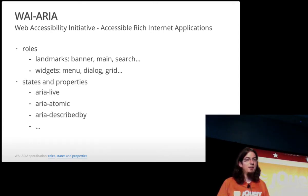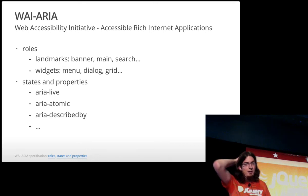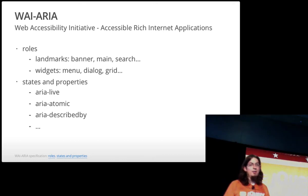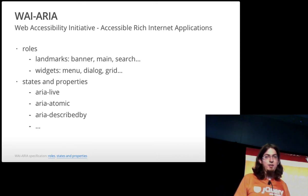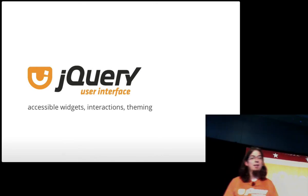And there's a bunch of states and properties, like the aria-live and aria-atomic that we've used already, and a bunch more that I will also show you soon. ARIA has its own problems, the implementations aren't perfect, screen readers sometimes behave differently. So, as usual on the web, it helps to look for existing solutions. jQuery UI is providing accessible widgets that are already tested with the screen readers, and they do the necessary workarounds where they are needed. And I want to show you two examples, the menu and the autocomplete widget.